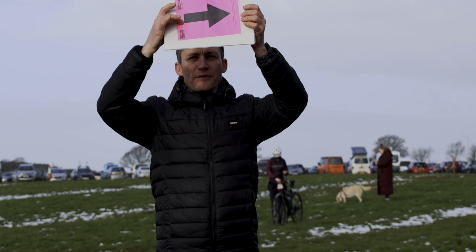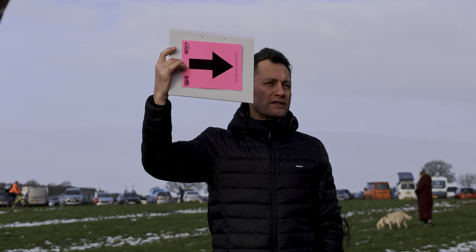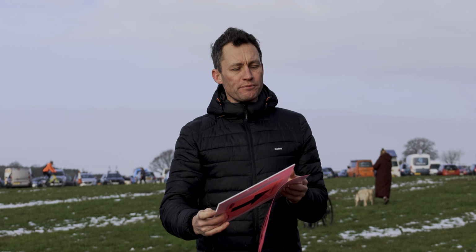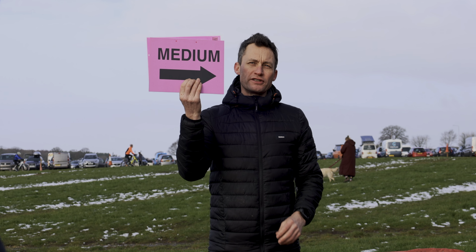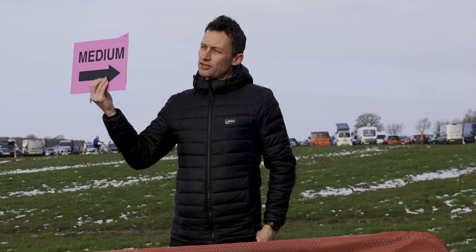Course day. You're going to be following pink direction arrows as you go around the route. All of the route distances are marked with the same coloured arrows. You will see certain points where there are signs relating to the route distance that you want to do today. At those junctions, just follow the sign for the distance that you want to do.